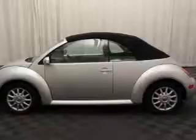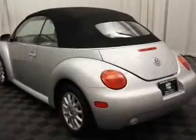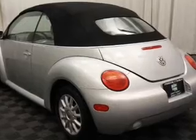Stand out from the crowd with premium wheels. The anti-lock braking system will keep you safe on the road. Heated seats comfort you on cold winter days.